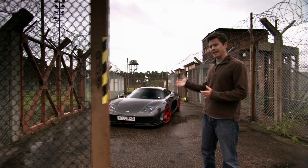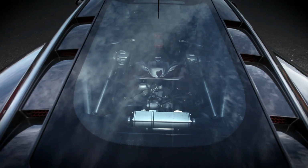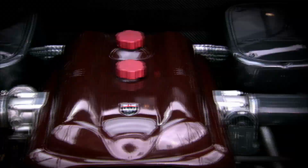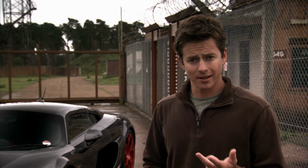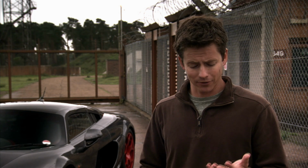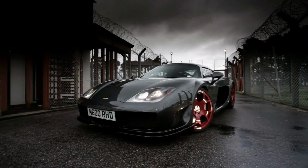Its chassis is made of stainless steel and aluminum, and its body is pure carbon fiber. It has an incredible 650 horsepower mid-mounted V8 engine developed by Yamaha. But what it hasn't got is ABS, stability control, paddle shifters, power brakes, and it only has a wisp of traction control. So basically, it's one of the fastest cars around with almost no safety features.